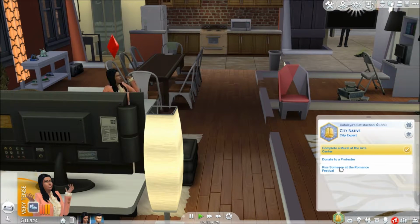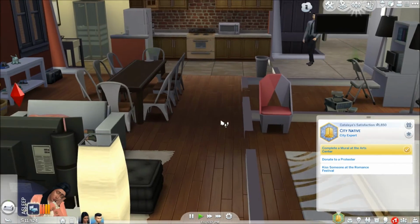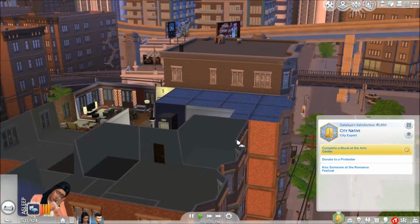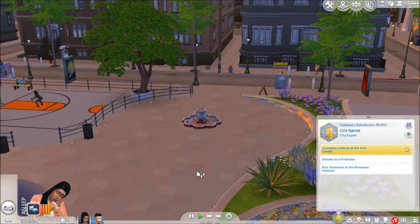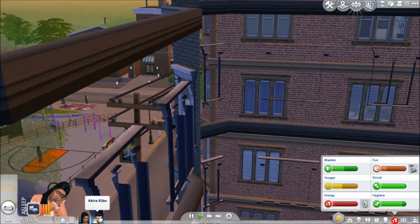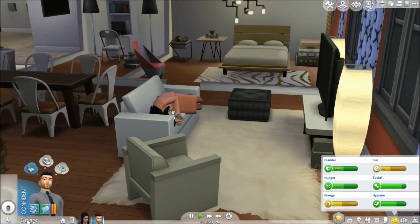Let's work on this. So she needs to donate to a protester and kiss someone at the romance festival. The romance festival hasn't been in town, so I haven't been able to do that. Do you need the board to say when the next festival is? No, of course not. Maybe we'll just come down here and chill, play some basketball or something. Oh, not right now though, because she's really tired and sleeping. But she's got 3 days off. I don't know what she's going to do. That's pretty crazy.